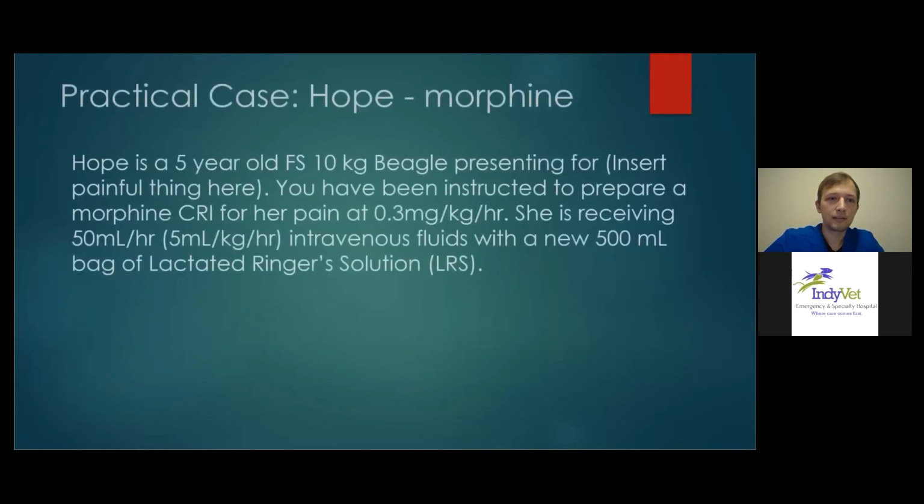But we're going to focus on Hope here. So Hope is a 5-year-old female spayed, 10-kilogram beagle. She's presenting for whatever painful thing you can think about. And you've been instructed to prepare a morphine CRI for her at 0.3 mg per kg per hour. And she's going to be receiving fluids at 50 milliliters per hour, or 5 mils per kg per hour, with a new 500 ml bag of lactated Ringer solution.